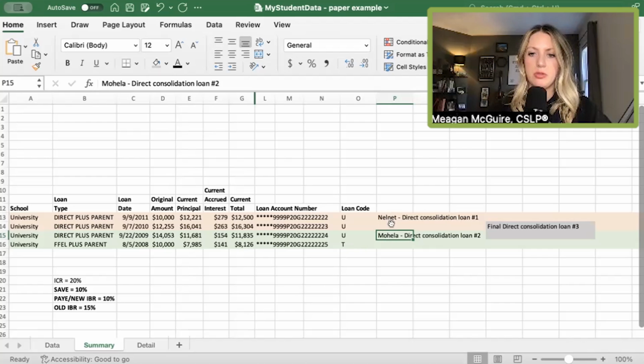So we send out these 2 paper consolidation applications. We'll take a look at that paper application here in a second. The final one can be done online. So this online consolidation could be the last step. It's pretty easy. There's not a lot of input into it because it pulls all the loan details from the student loan system. This online application is done through studentaid.gov, and it just combines the two loans that we have here. So that is the mechanics of how and why this works.